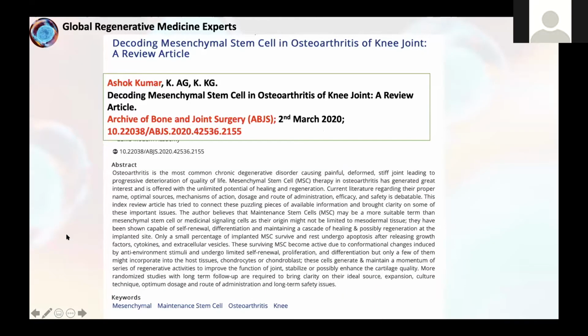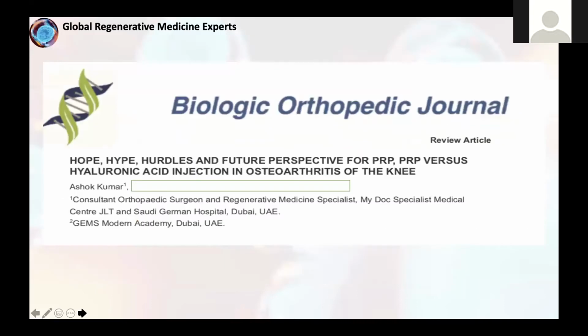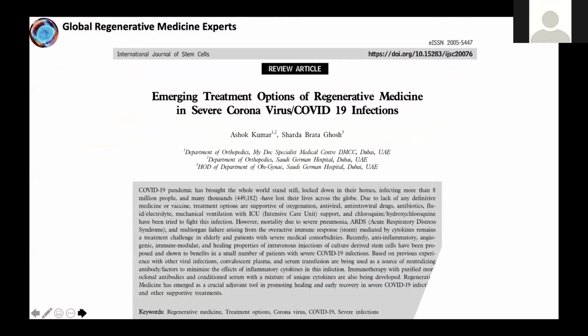Now for the last 7 years, I have also had an interest in regenerative medicine. This is one of the papers we published to describe how stem cells work in osteoarthritis of the knee. This is another review article covering the status of all the regenerative products in the current situation for osteoarthritis of the knee. Then another review article about PRP, what is the hope, hype, and how it helps in osteoarthritis. And recently, last week, this has also been published.